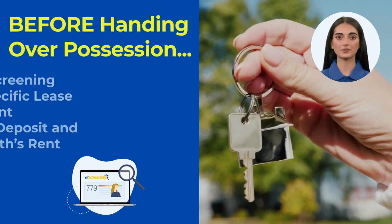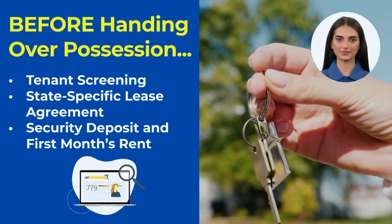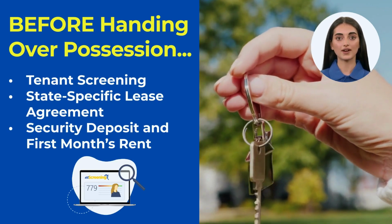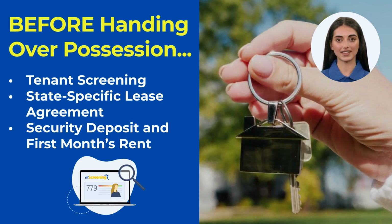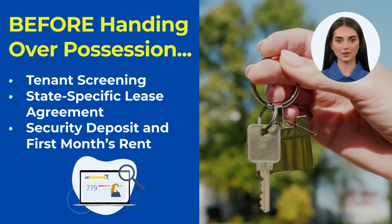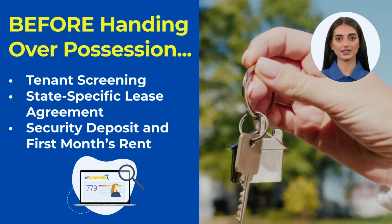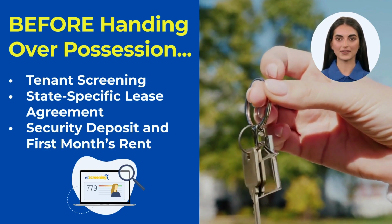Congratulations! You're now familiar with key lease laws and you're ready to create your Florida lease. And remember, our Florida lease automatically includes all required disclosures and gives you state assist tips throughout each step of the process. Before you turn over possession of your rental, always make sure that you've screened all tenants, you have an executed Florida lease agreement in place, and you've collected the entire security deposit and first month's rent.